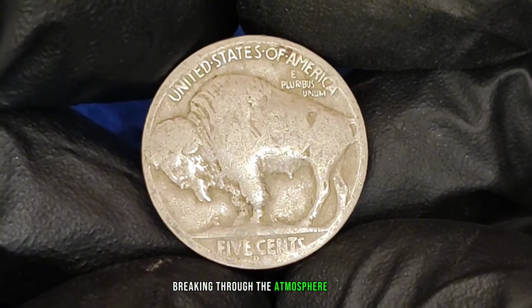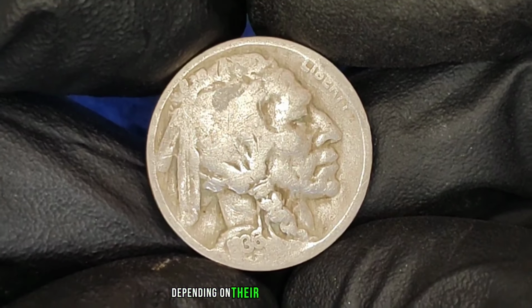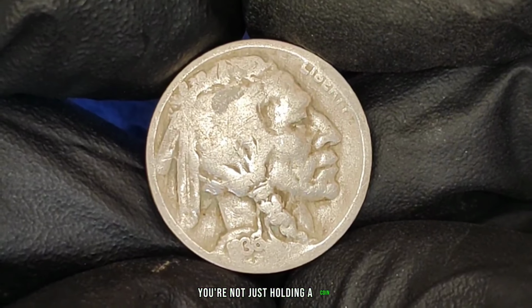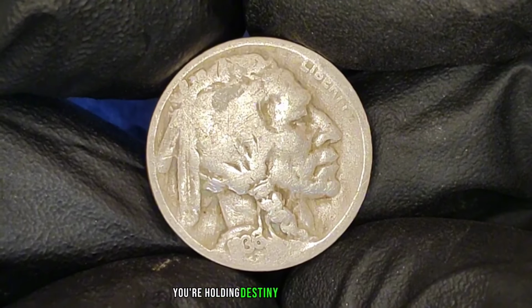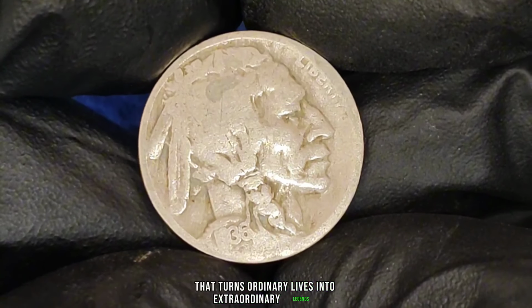through the atmosphere. In top auctions and private sales, coins of similar caliber have even fetched thousands depending on their grade and provenance. So if you're holding this piece, you're not just holding a coin, you're holding destiny. This is a rare gem that turns ordinary lives into extraordinary legends.